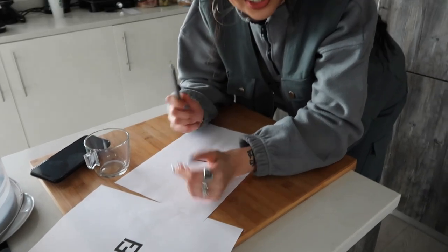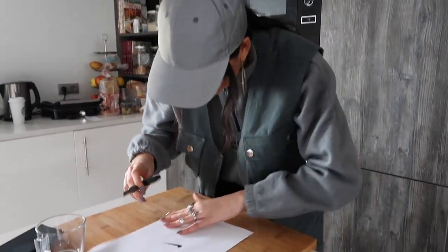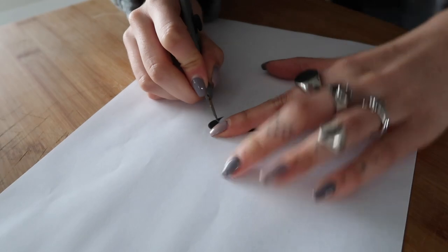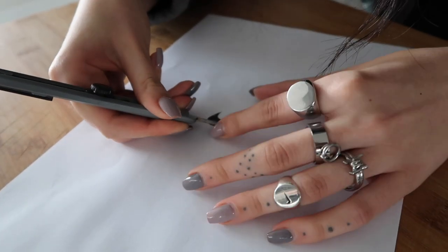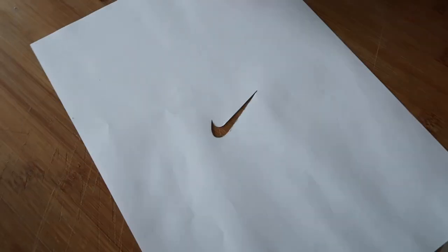I'm going to try to cut this. I haven't cut anything like this since I was in school. So yeah, this is so delicate. Okay, let's see. I was able to do this. Yay! I think it's perfect.